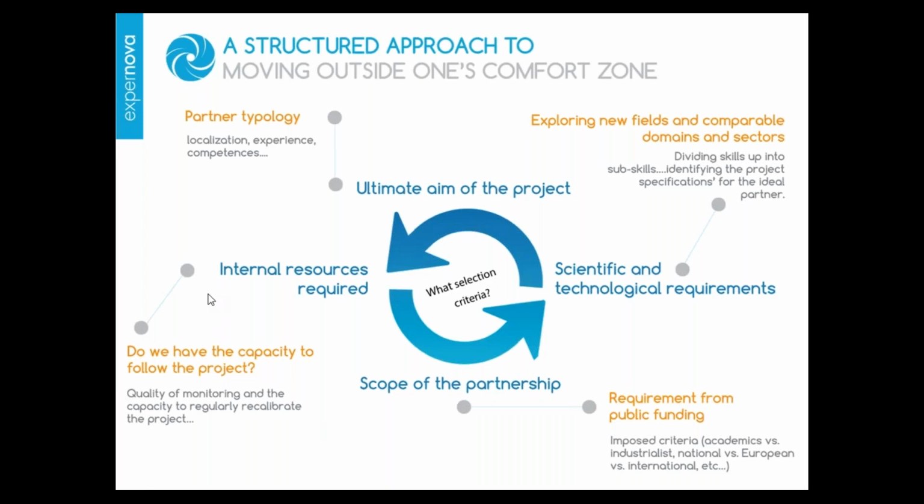Then it is also essential to take into account the human resources required for the project. Does one have the capacity to oversee a project of international scope, or should one opt for a partnership which brings with it geographical proximity and linguistic proficiency? The success of a project can in large part be attributed to the quality of the monitoring and the capacity to regularly recalibrate the project so as not to diverge from the end goals specified at the outset.